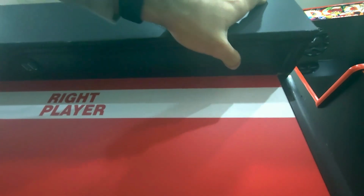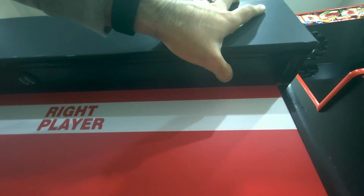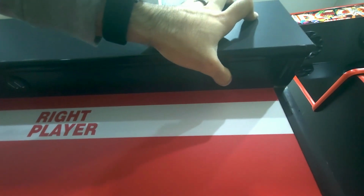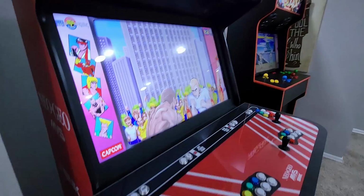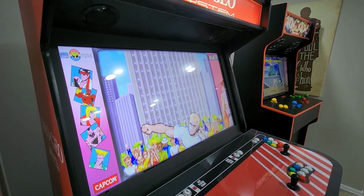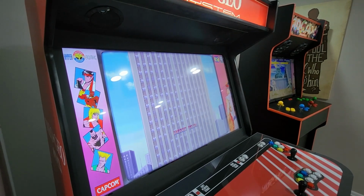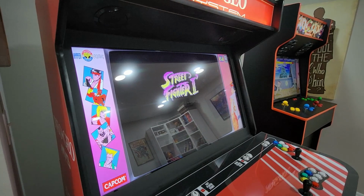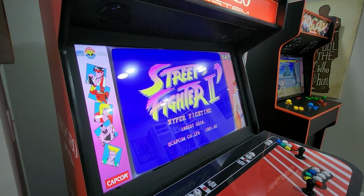Same thing for the marquee lights. Those are either on or off, and that's controlled by you unplugging them. You can get around the volume controls by running everything through the TV. That way you can just increase or decrease the volume through the TV controls, but that's not going to be the most elegant solution, and it's not as high quality as using it with a physical knob.